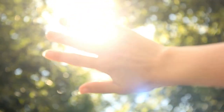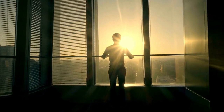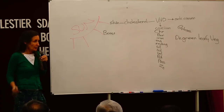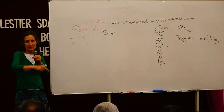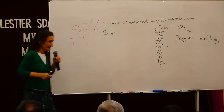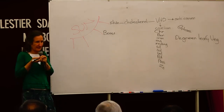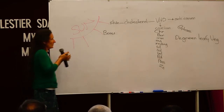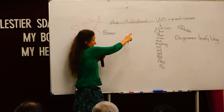You don't need a lot of sun to get vitamin D, but you need to have exposure to the sun. You can overdo the sun, but the problem today is most people are underdoing the sun. It's not the enemy in the sky. It'll only burn you if you overdo it. There's a bit of common sense required here, is that right? So, to get strong bones, you need sun.